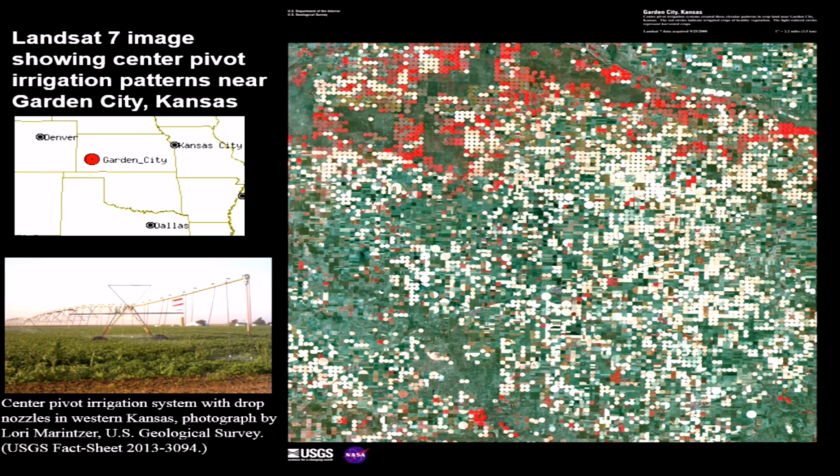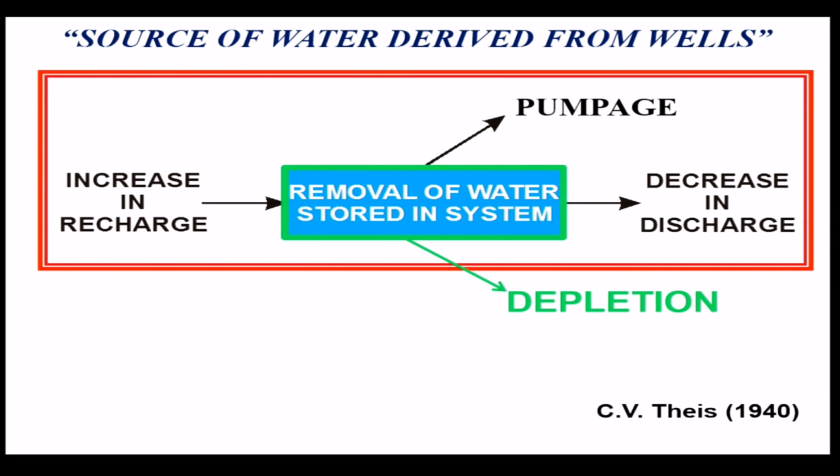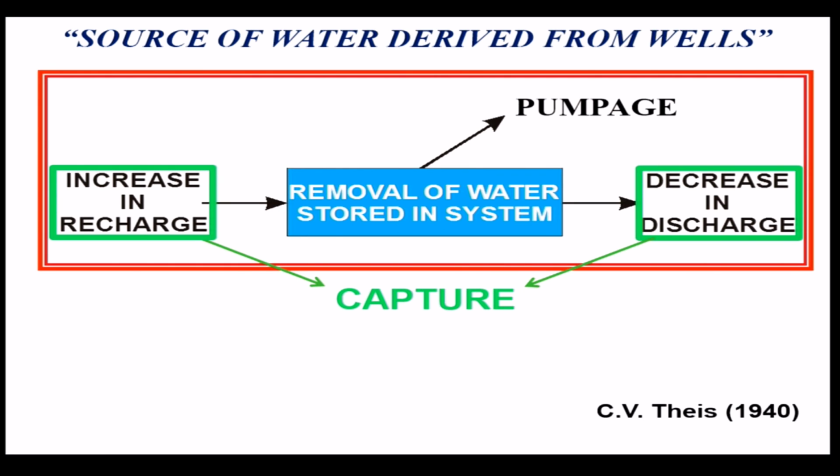And where does all this water come from, all this groundwater that's pumped? Well, this was explained by Stavros in his talk, clarified by C.V. Tice in his classic 1940 paper. All groundwater pumpage must be balanced by some combination of a removal of water from storage in the aquifer, which we could call depletion or storage depletion from the groundwater system, plus an increase in recharge or a decrease in discharge, which together can be lumped into a term we call capture.